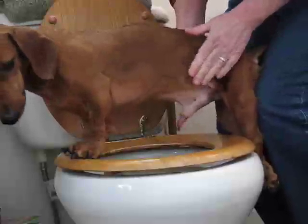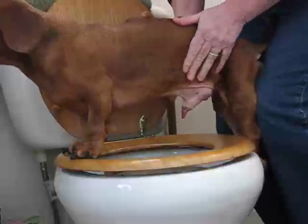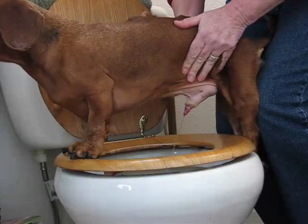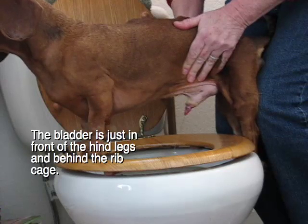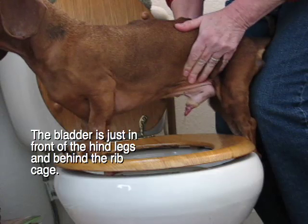At the beginning of this video, you saw 2 dogs getting expressed in a matter of seconds. Let's look again to see exactly how that was done. The stomach muscles need to be relaxed and soft to feel the bladder. Jiggle lightly to relax the tummy. When the bladder is full, not much pressure is required. The entire stomach area is taken up with the bladder, and you won't feel its shape or outline.